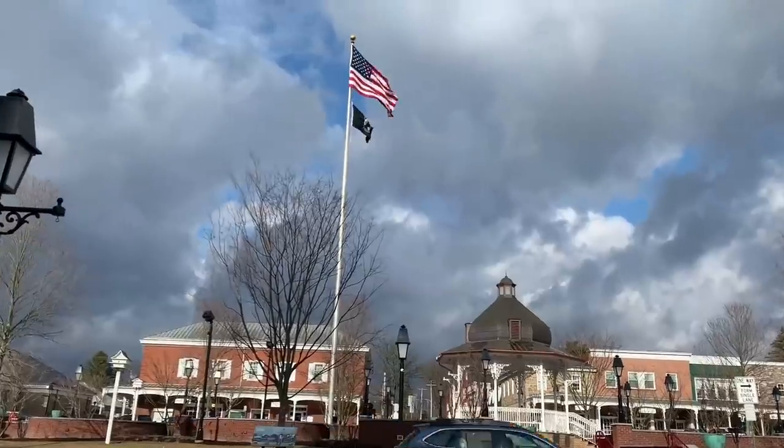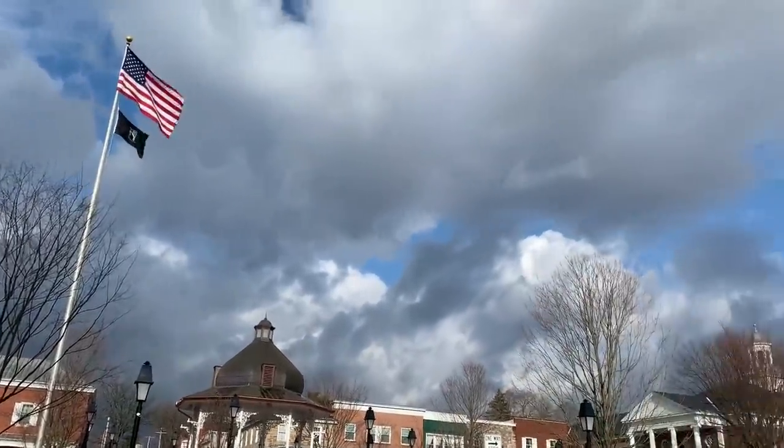We are here in Ligonier and this thing's beautiful. Yeah, it is beautiful here. You gotta see the clouds. Let me show you the clouds before I even go any further. Look at this, isn't that so cool?